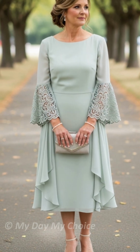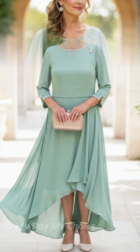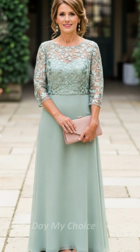Lace, whether all over or as delicate sleeves, whispers romance and gently covers the arms. Tulle layers can add volume without heaviness. Mixing textures within Celadon keeps the look interesting yet harmonious.